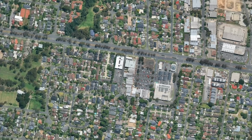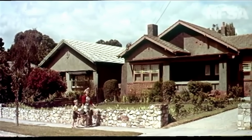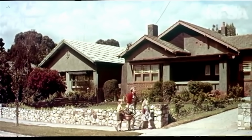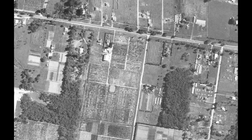This area was mostly orchards and other farmland well into the 1950s, but suburban sprawl quickly reached them, and the new houses needed shops to service them. The first parcel of Brentford Square was on the west side of what is today the southern part of Stevens Road. This land was formerly some sort of orchard, as you can see in this aerial photo from 1956.